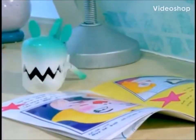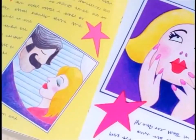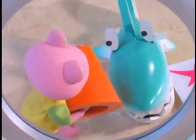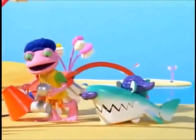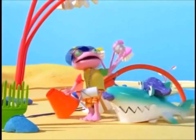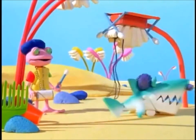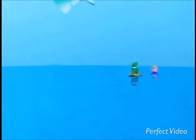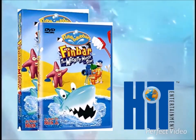Movie magazine. The mighty shark wants to star in his own movie. The mighty shark looked fantastic. And then the mighty movie star. That's me. The hero of the movie. That's me. Goes flying through the air to rescue Miss Winona like this. That's me. Don't miss the Rub-A-Dubbers. Uh-oh. In Finbar, the mighty movie star. Plus, four more fantastic stories.